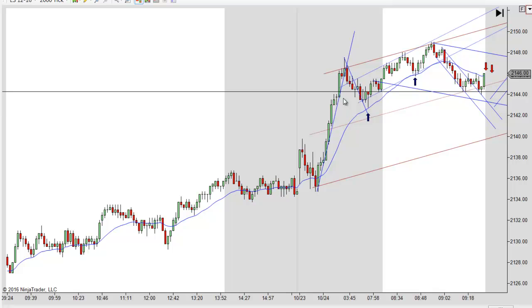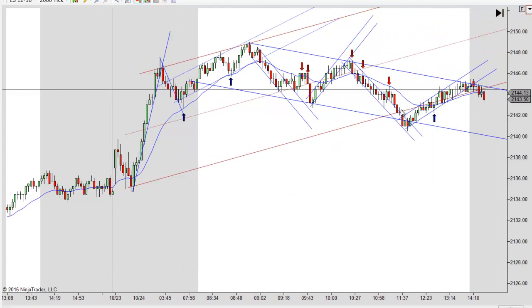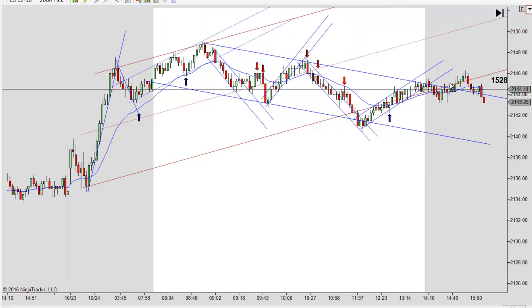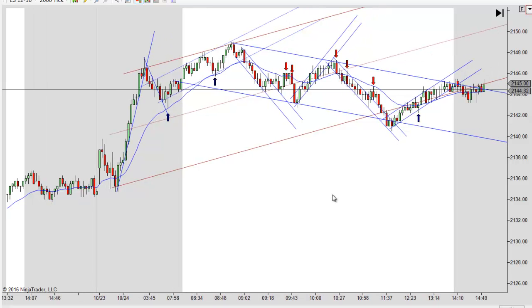So you really couldn't tell if this two-tier channel is working out pretty good. We bounced right off what looks like where your midline would be, so it looks pretty strong, but you won't really get that confirmation till you get down here and see what happens. And you can see we overshot it, but we got back inside, and that got you into the 2 o'clock. So it didn't really matter. If you used your shorter term channels here, they all played out perfectly, really. So it was really slow early on, not a lot of trades. So you had to kind of be patient.